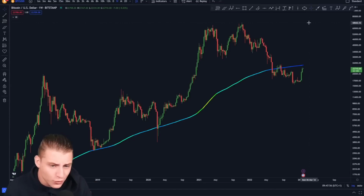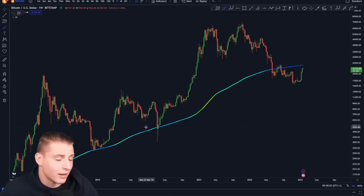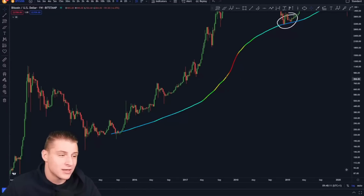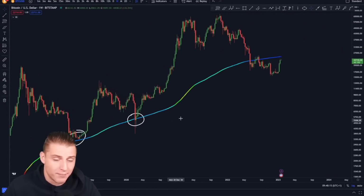And looking at the 200 weekly moving average for Bitcoin, if you're just starting in crypto trading and you don't know about the 200 weekly moving average yet, you definitely should do your research about it, because the 200 weekly moving average, historically speaking, always provided support for Bitcoin in the bear markets in 2015, in 2018-19, and also here in 2020 pandemic crash year.